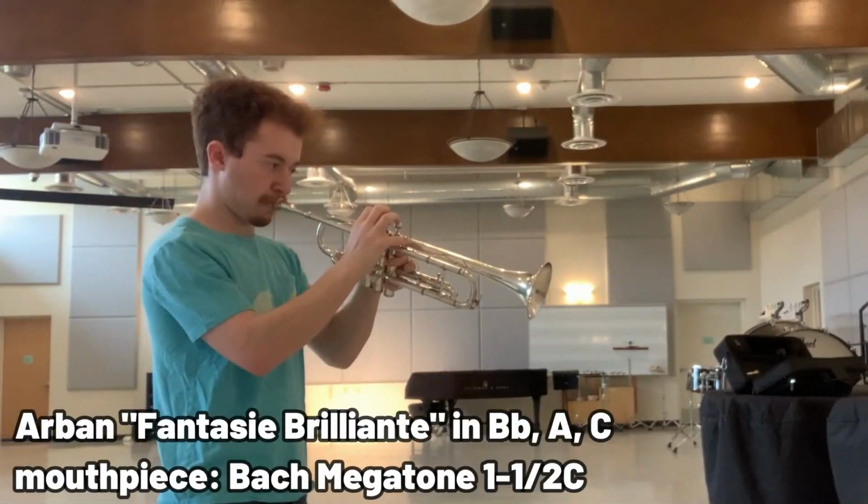And of course, I am a huge nut for anything that can change keys, so I did test out the quick change mechanism. I played the same excerpt in all 3-ish keys that this horn offers.